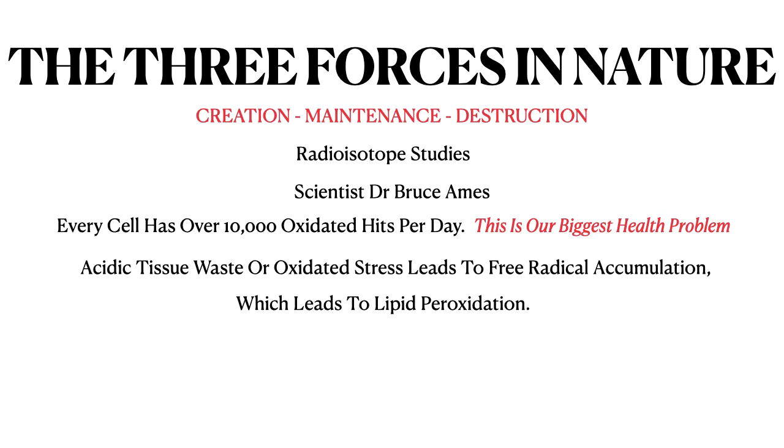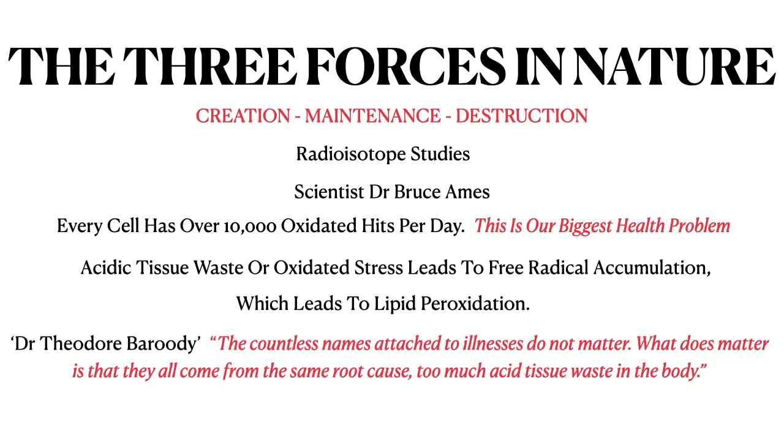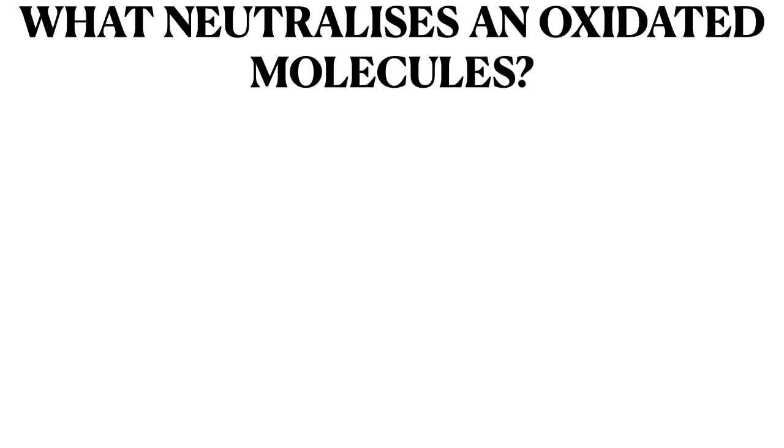That's just some of the things, but there's about 180 different degenerative diseases caused from acidic tissue waste. And Dr. Theodore Brody states that the countless names attached to illnesses do not matter. What does matter is that they all come from the same root cause, too much acidic tissue waste in the body. So it's very important that we neutralise these to keep us on the healthy path. So we look at what neutralises an oxidised molecule, and as the name suggests, it's an antioxidant or vitamin. And if you don't know the difference between the two, there isn't any.